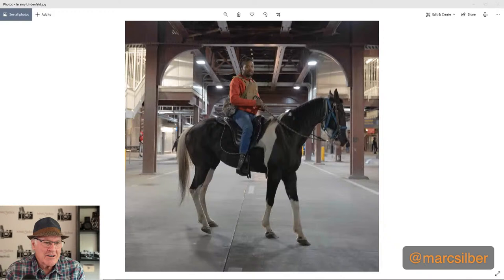Yeah, downtown Chicago under the L. Yeah, exactly. Juxtaposition. Come on. Who sees horses in Chicago? Right, Jared? I don't know. Maybe you see them all the time. I've never seen a horse in Chicago. So it is juxtaposition. Yeah, there we go.